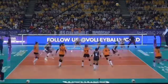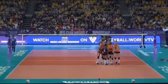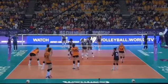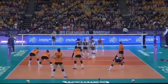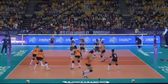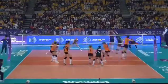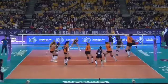Nice pass. Boskovic misses. Usually when a team's not playing well, they're going to set their best player. Boskovic misses there. Oof. Again, this setter's missing a lot. I don't want to blame the setter, but that's a terrible set.